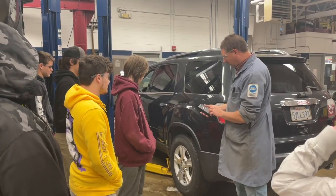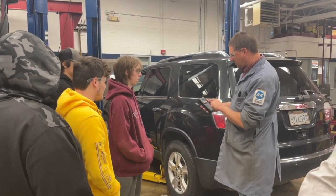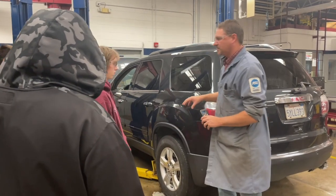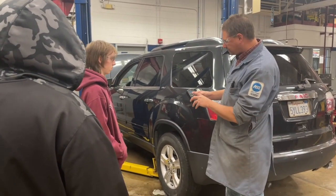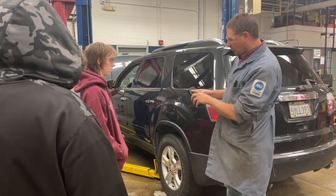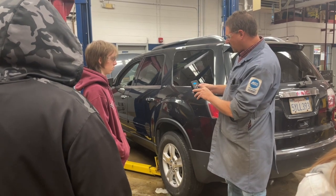So on this tool, what I'm going to do is I'm going to turn it on, okay? And I need to put in the correct information. So I'm going to read TPMS. That means I'm going to read these sensors. I'm going to communicate with these sensors, okay? So I'm going to hit this enter button. Select vehicle GMC, Arcadia, 07 to 08. This year was an 07, so I hit okay. Okay, now I'm ready to go.